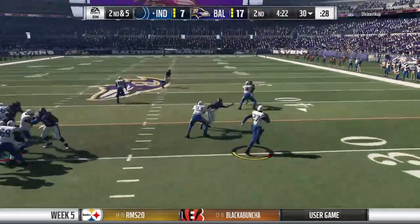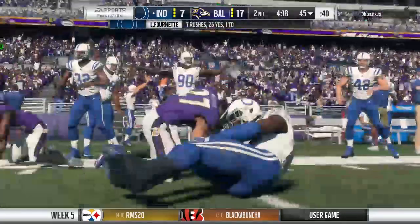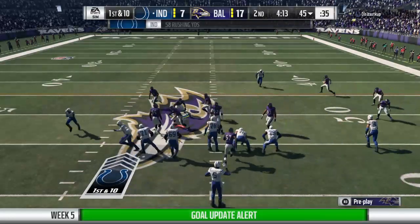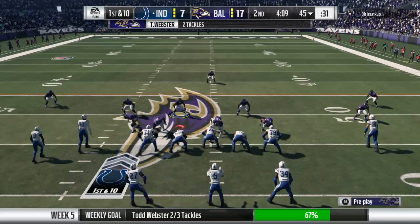They'll run it now out of the gun. And he's got some space here. And brought down, but not before reaching the 45-yard line. That one for Indianapolis, resulting in 15 yards and a fresh set of downs. Let's go.